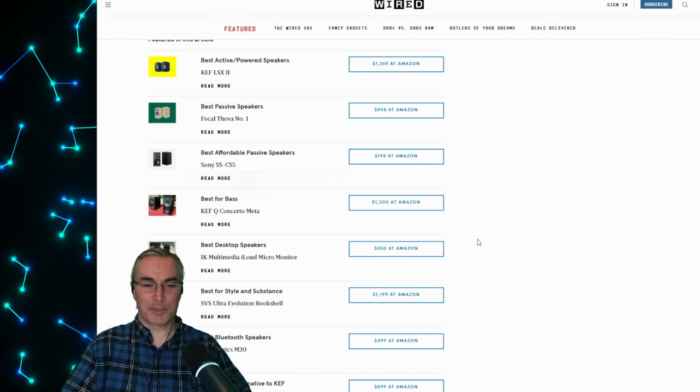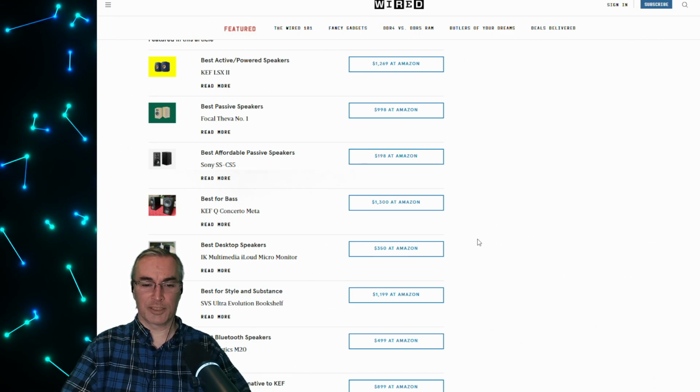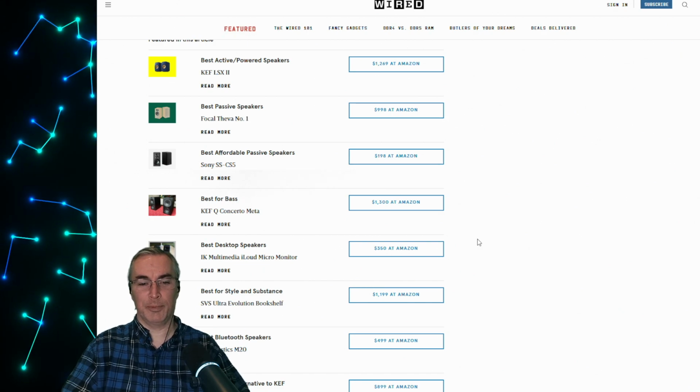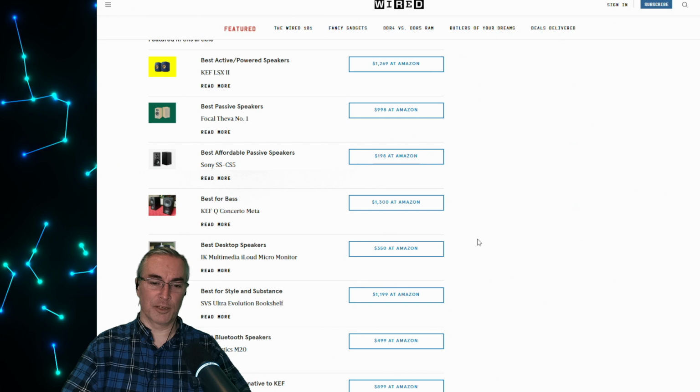That's right. Yep. So KEF Q Concerto Meta for $1,300. And then it drops down to the IK Multimedia iLoud Micro Monitor. Those are the best desktop speakers.